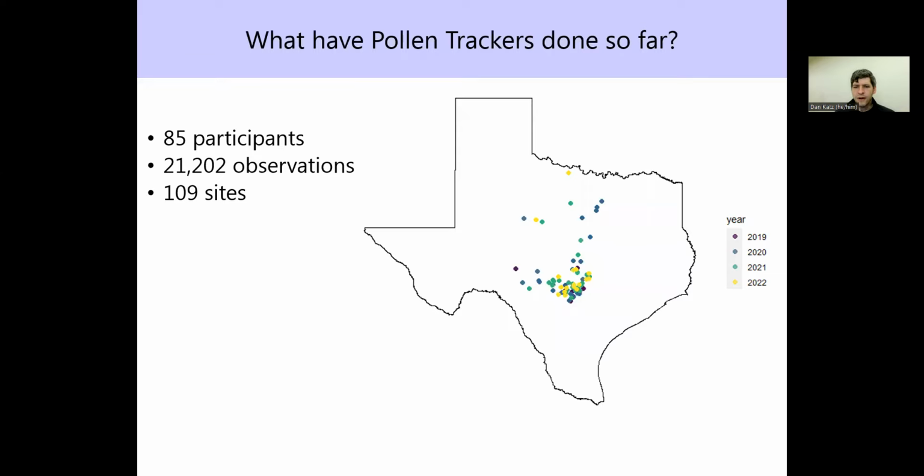So I wanted to give you a little bit of a sense of what we have done over the last few years. We have so far collected data in 4 calendar years, and a total of 85 participants have contributed data to the project. Folks have taken a cumulative total of over 21,000 observations of trees. That is a lot of trees, and this has been done at 109 sites over Texas. Each of those times that you measured these ash juniper trees, they went into the National Phenology Network database.